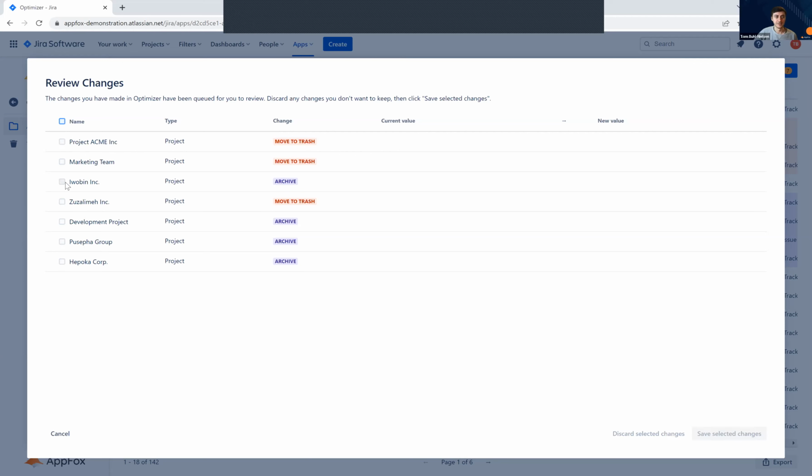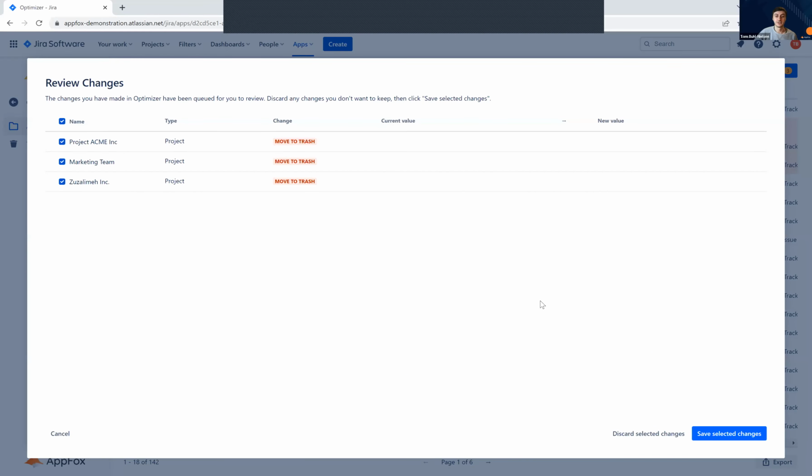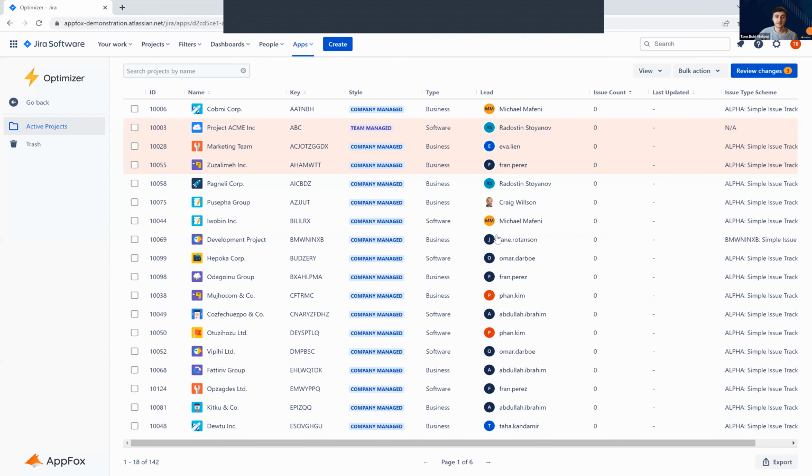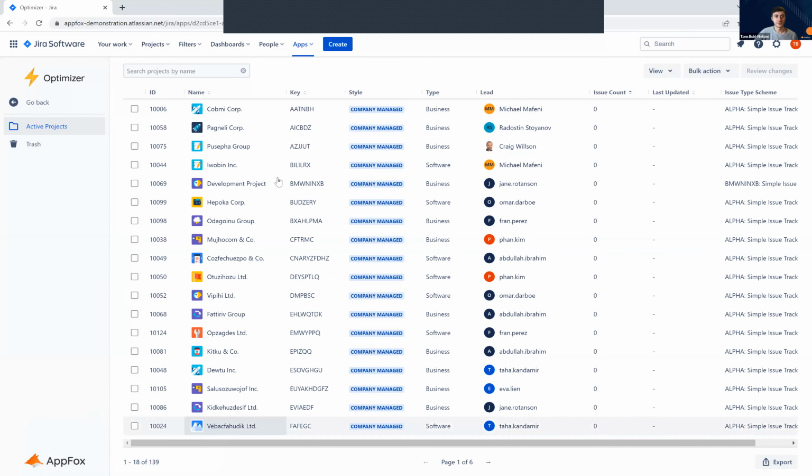And if you decide for some reason that you don't want to make these changes actually, then you can select the changes you want to discard, click this discard button. And as you can see, those projects which I added to the queue for archiving have been reverted to their initial state and discarded. So once you make those changes, just head back to the review changes table, click select, save selected changes, and within a few seconds, those will be moved to trash. So that's the process for bulk actions.